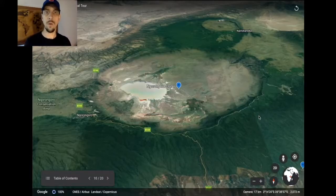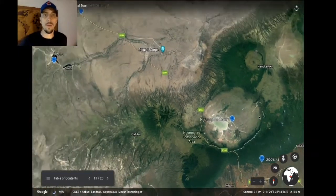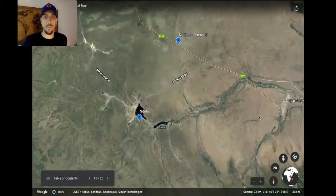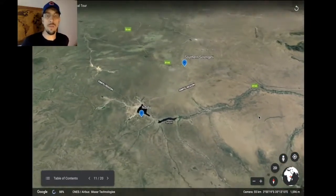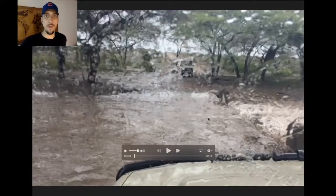So leaving the Ngorongoro crater, we head into the real Serengeti ecosystem to an area called Ndutu. It's just outside of the Serengeti National Park. It's in the Ngorongoro Conservation Area. And what this means is that we can drive off-road, which is a really good way to look for birds and mammals in this habitat. Along the way, we can have some adventurous river crossings during the rainy season.